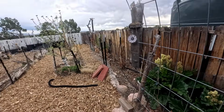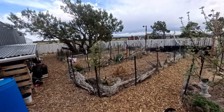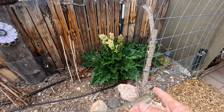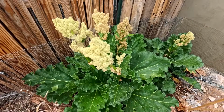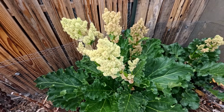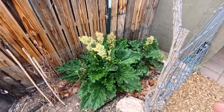Here is an overview of the veggie garden, and last season I planted in a lot of perennials. Let's see what's already starting to come up. Look at the rhubarb. It always does so well, and it has blooms on it with kind of a chartreuse green color. That's pretty. I think I'm gonna plant more of this. It seems to do really well. All right, we'll start here.